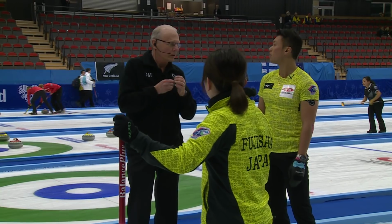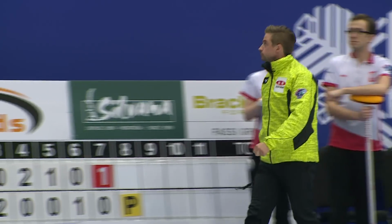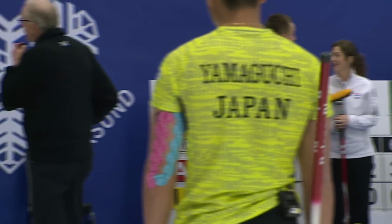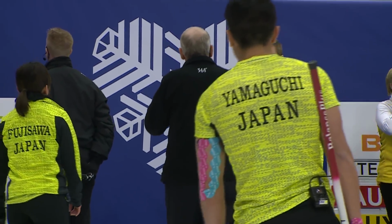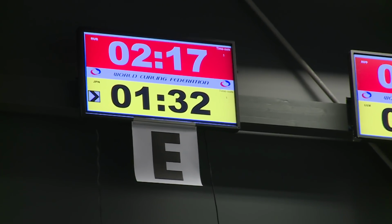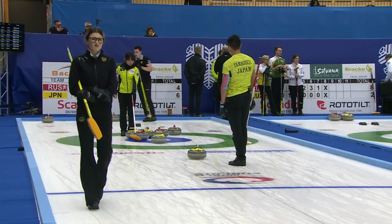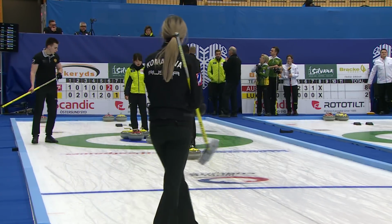So having a little trouble with the time clock here. It's frozen on the monitor that the players can see, but the computer itself is still keeping the time. So the head umpire has asked if they would like to be told the time by the officials or asked for the time to be switched to another monitor. They have called a timeout. They're just going to try and get the clock moved to the monitor for sheet D because that game is over.